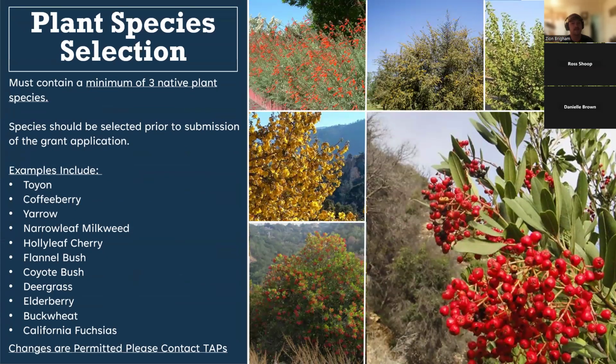I have some of the plant species that are very commonly seen throughout hedgerows in California. There are some things I wanted to highlight throughout this. With the CDFA, a minimum of 3 native plant species must be included within your hedgerow. Species should have been selected prior to your application through the Butte County Farm Bill HSP grant.